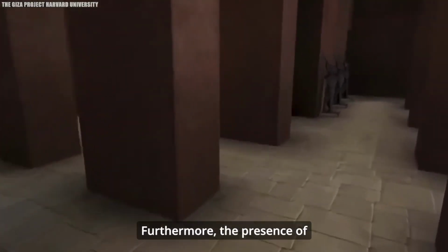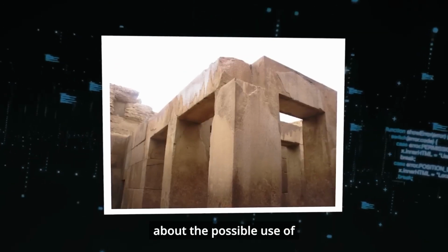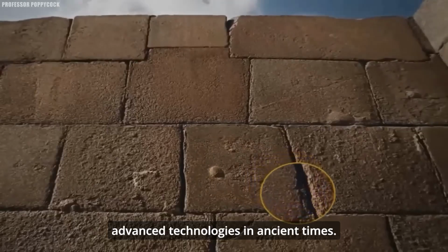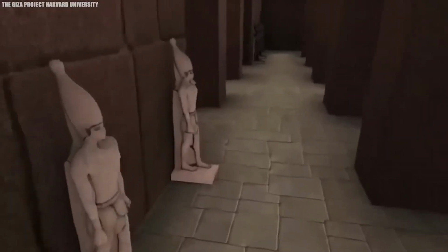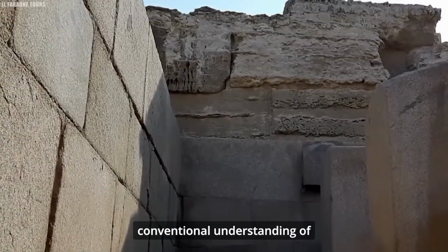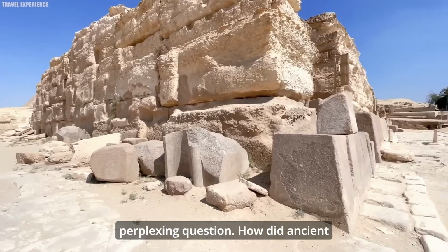Furthermore, the presence of bent stones in the interior adds to the mystery, raising questions about the possible use of advanced technologies in ancient times. These stones, seamlessly integrated into the structure, appear to have been skillfully shaped or bent, challenging the conventional understanding of ancient stone masonry. This remarkable achievement raises a perplexing question.